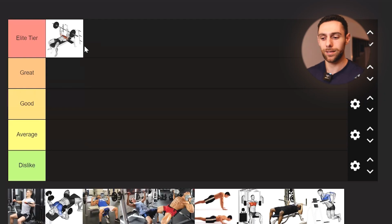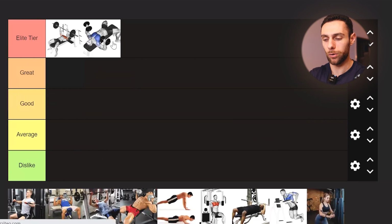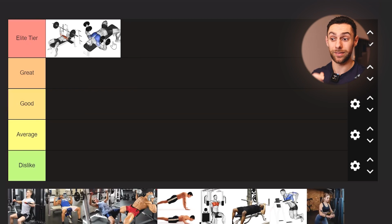So I would consider this, along with one or two others, as the best options for a flat pressing movement when it comes to building muscle and strength in your chest. So for the next flat pressing exercise, let's go with the dumbbell bench press, which I'm also going to put in the elite tier. Now, this probably is my favorite chest exercise, and it's definitely my preference over the barbell chest press. And there's a few reasons for that.